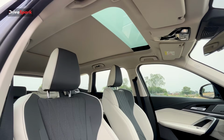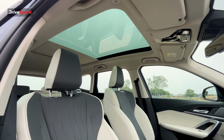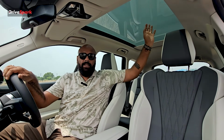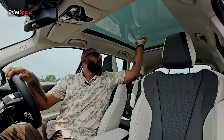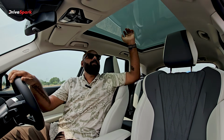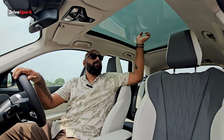So that is the massive panoramic sunroof. Now they have increased the size of the sunroof as well. So now you get a full panoramic sunroof that looks good, but apparently this does not open. You can see that there is no cut over here. So that means this is a fixed sunroof. However, they should have given one that opens, but it looks neat from the top because there is no central line, and from the inside as well.